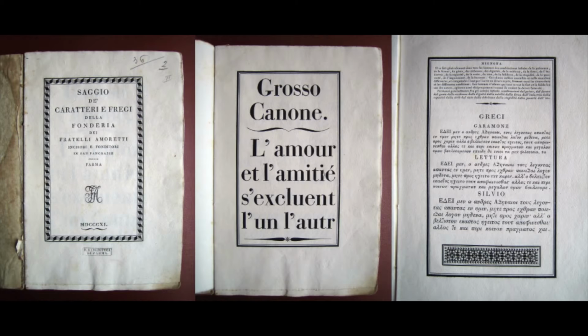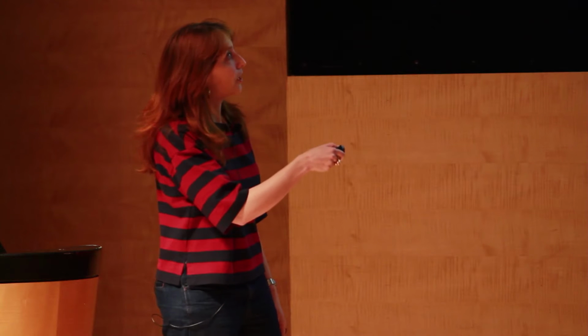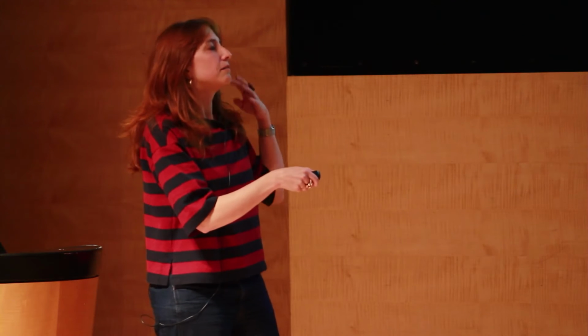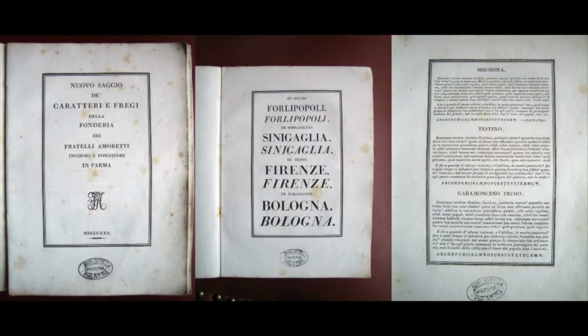And their own type foundry lasted till the beginning of the 20th century, when at the end it entered into the Nebbiolo. So what you see here are exactly modern typefaces, like the ones that we've seen before. Of course, this is less rich than the book that we've seen from Bodoni, but still we have generous margins and the framing. This is a little later. Still, the style is very similar.